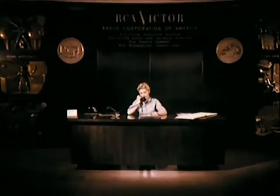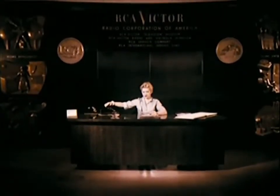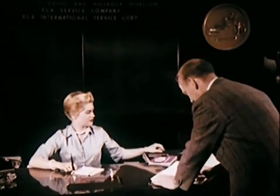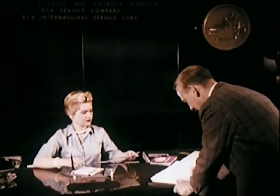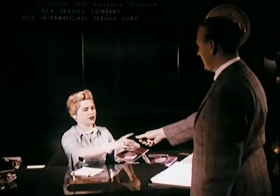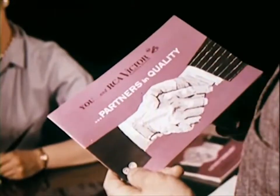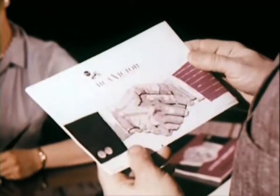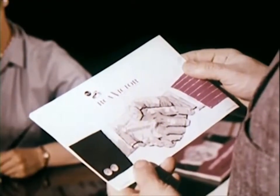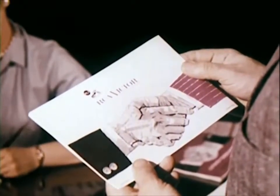No matter how well a set is made, no matter how carefully quality is built in and protected all the way, it still remains for you men who are on the firing line to add the final touch of success. Namely, bringing fine products to a successful sales climax. And that is why RCA Victor always looks upon you as important members of the RCA Victor family. Looks upon you as very necessary partners in quality.